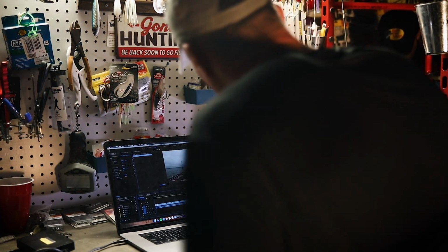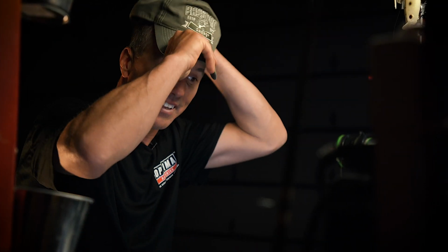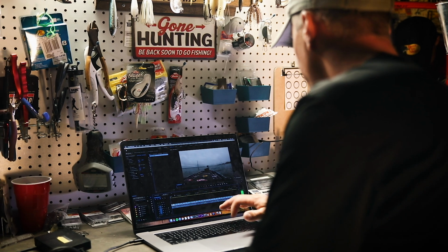All right, here we go, the good, the bad, and the ugly. Stage 3, Lake Fork. I hadn't seen this footage yet, so this is going to be kind of interesting to go through. Here we are, waiting for lines in, I'm assuming.